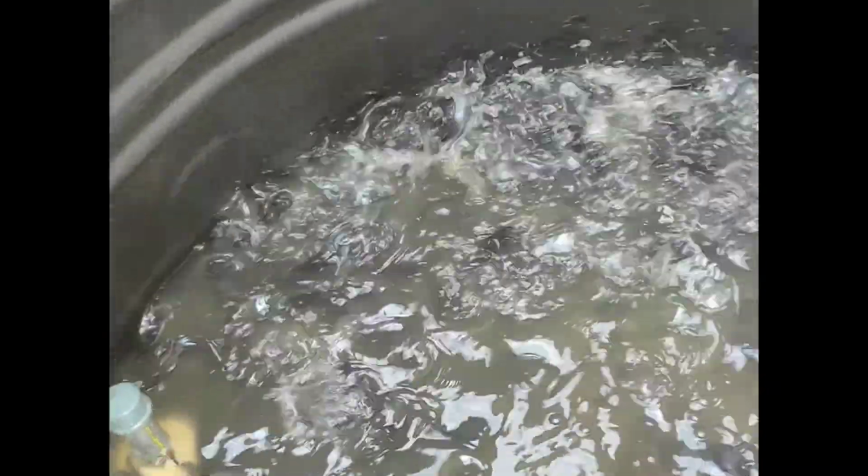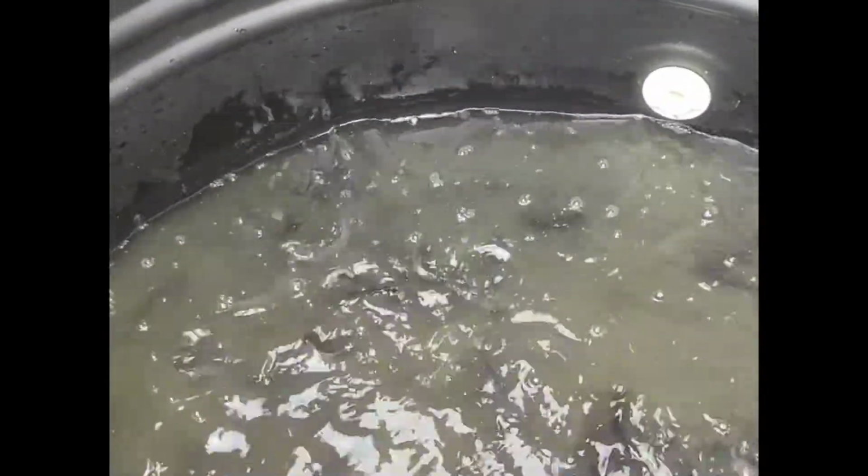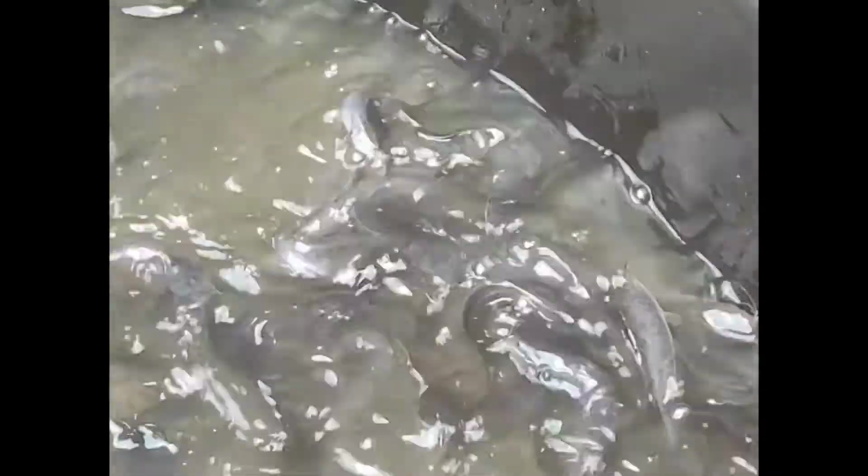Come with me guys, let's go back to the pond. One thing about feeding I know is that when you feed them, you allow them to peck, then you feed again. It's a continuous process. You feed, you allow them to peck, and when they are done pecking, they just leave like that. See how they are rushing the feed. Yeah, that's the joy of feeding. That's the joy derived when feeding your fishes.